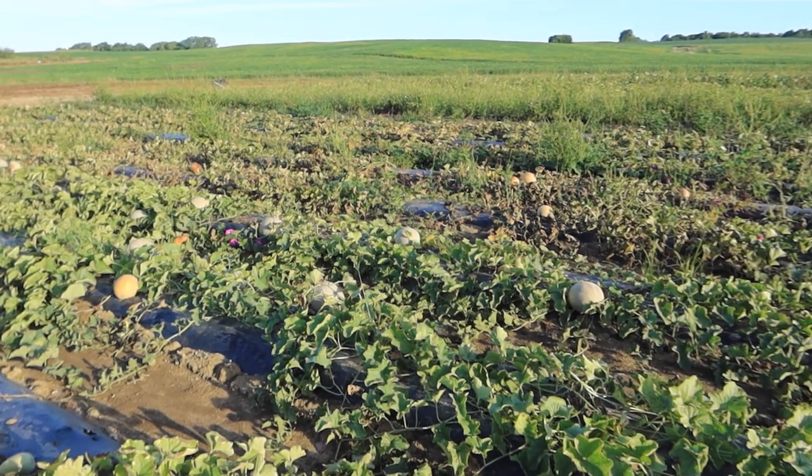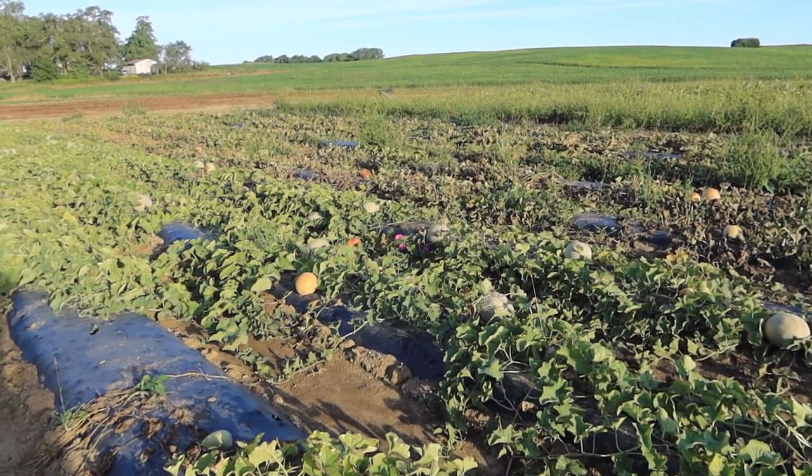That just about wraps up cantaloupe harvest for 2020. There's a few scattered out here for next week, but the majority of them have been picked, and that's kind of the way we plan things. We want them to mostly be done by Labor Day weekend. So, got a couple hundred in the bins today, heading up to get them washed.